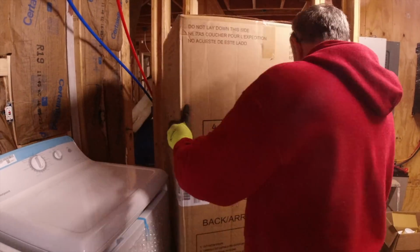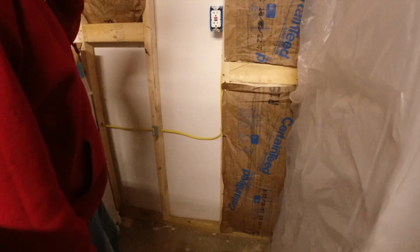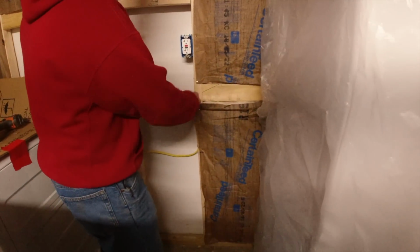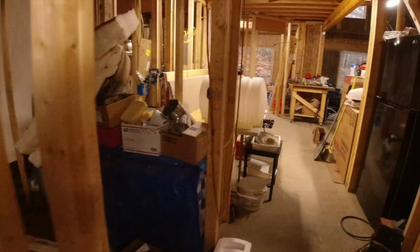That really wasn't the spot that I wanted to be. I want space between the washer and dryer if I can. Right. So, yeah, the pipes fall right here. Of course they do. We ran into a couple more problems.